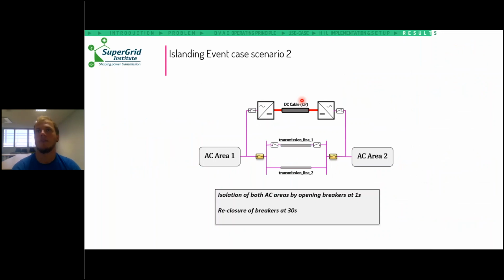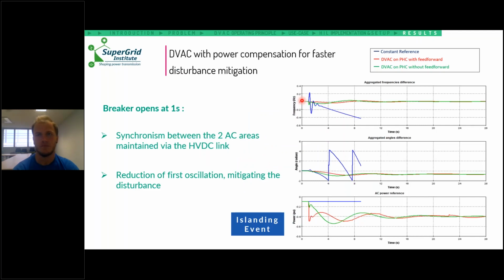So let's talk about the second scenario, which is an islanding event. We completely open the AC transmission system. Here we can see that the breaker opens at 1 second. We can see the loss of synchrony with a constant active power reference converter. We can see that we lose the synchronism between the 2 areas.